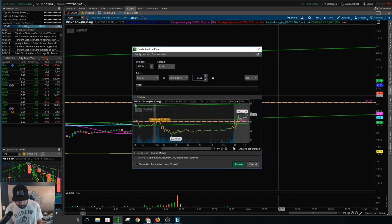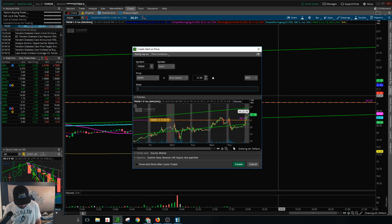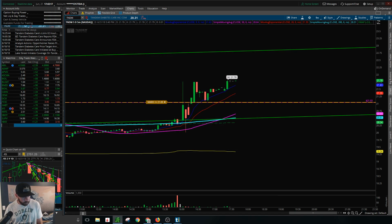So I want to keep an eye on this one, and I'm going to put it right at 2105 and write dip buy area. Look for retest of fib and run to top of channel around 23 bucks. All right, so that's going on there.